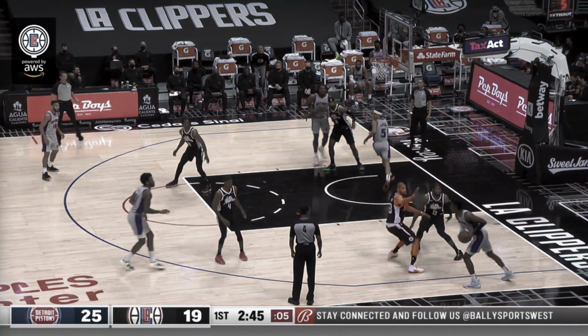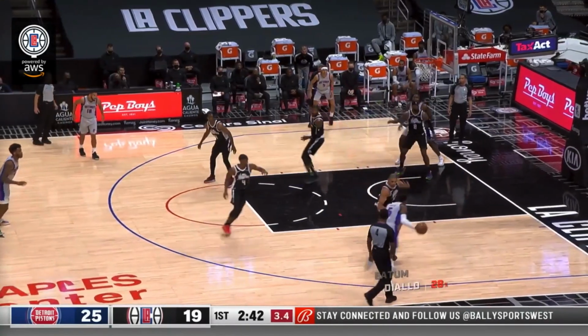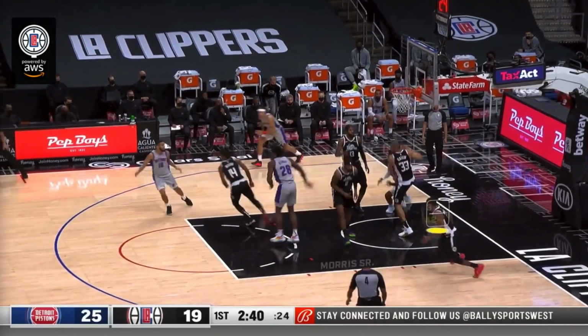As the ball gets swung to the right, Frank Jackson cuts in. Batum's then going to flare out to the corner with PG to kind of deter a shot from this area of the floor. As PG retreats, Hamidou Diallo is going to drive against Batum, but Batum does a great job here of pushing Diallo towards the baseline, using it to act as a second defender and forcing a miss.